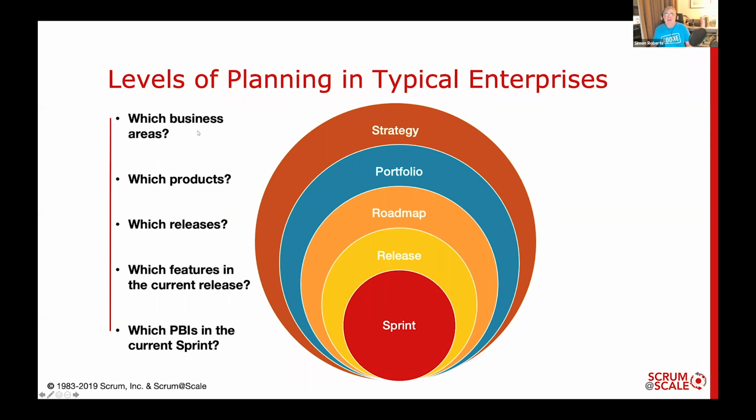Those levels of planning: strategy is looking at which business areas should we be active in. Portfolio, what products within those business areas should we be actually looking at investing in? Roadmap planning, which releases, a roadmap might mean that we've got a Q1, Q2, Q3, Q4 major release, maybe incremental releases in between, and we're looking at the major topics in advance, not the details yet. We want to leave that open for discovering even better ideas. And typically the focus of the product backlog for an individual product is focused on a particular release. Another anti-pattern as a product owner, of course, is just stuffing everything into your product backlog and having hundreds or thousands of product backlog items.